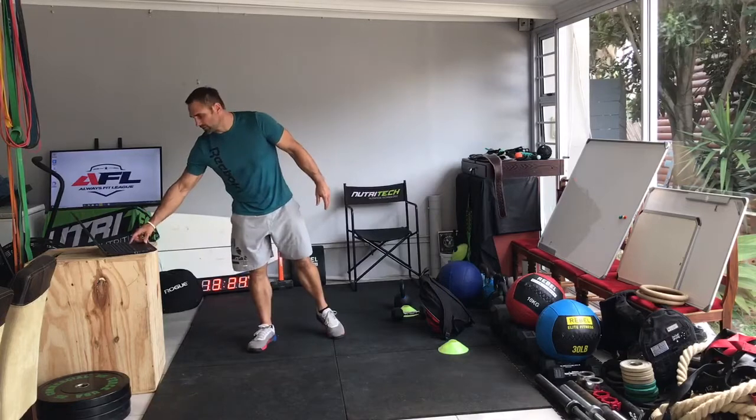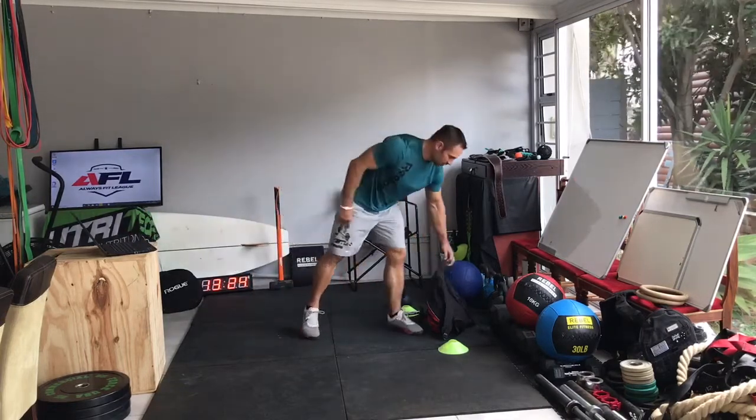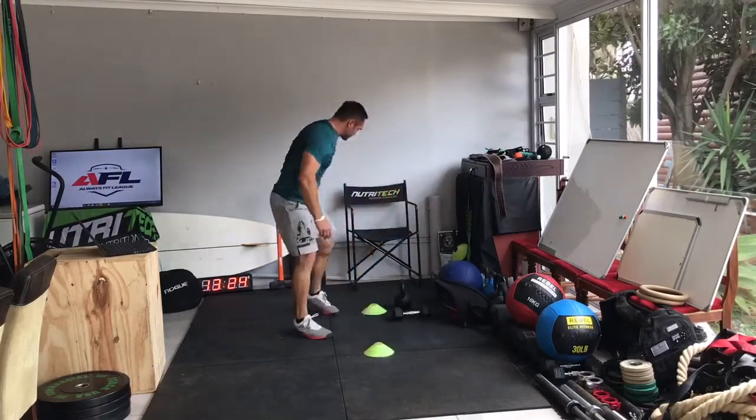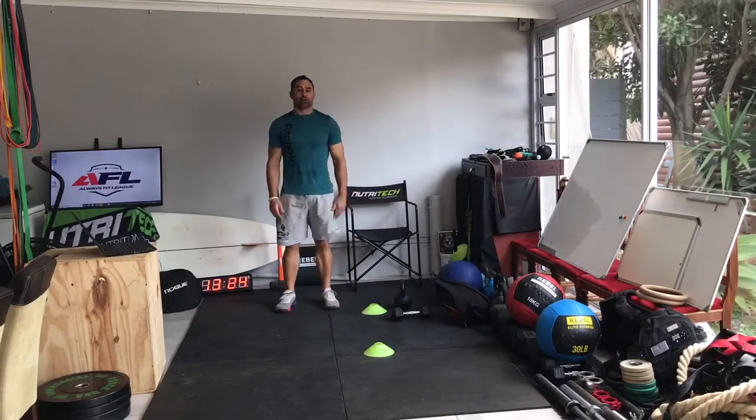Remember to load your bag and use anything that weighs a substantial amount. So, broad jump. The broad jump now, you're going to measure out a meter. From there to there, those mats are a meter. And all I'm going to do is jump from behind the mark to over the mark.